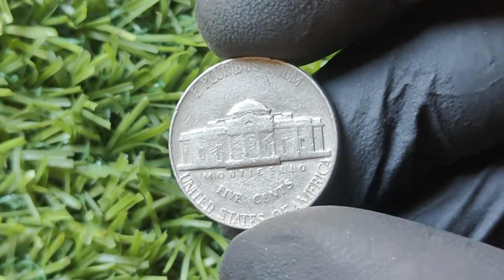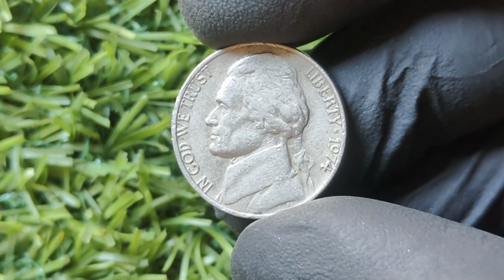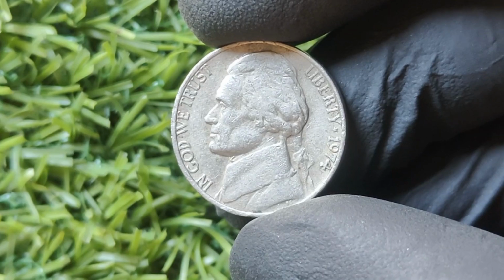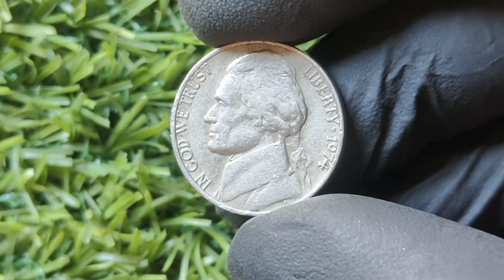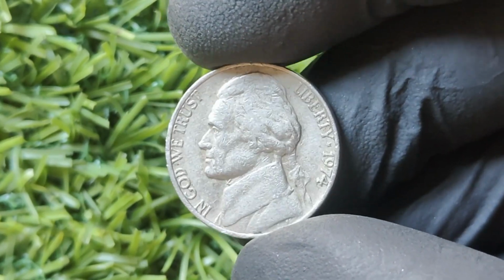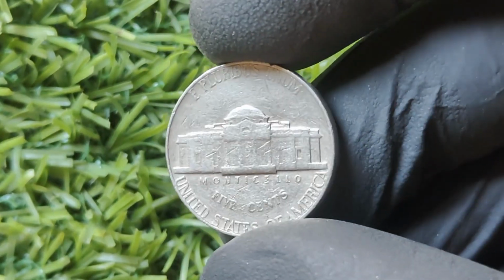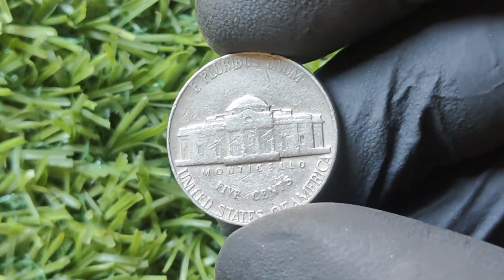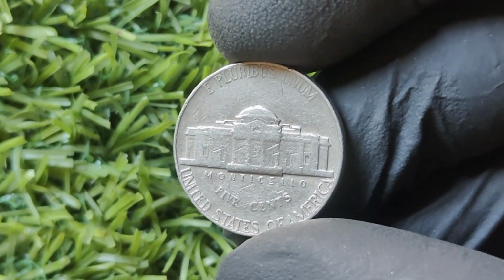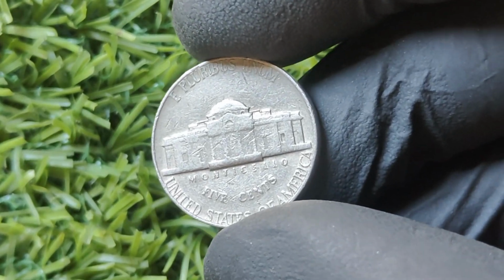Now pause. Ask yourself, how many times have you handled a nickel without looking twice? If you're like most people, probably thousands. That's the fear factor here. Because one of those common coins could be your million-dollar lottery ticket and you wouldn't even know it. In early 2024, a verified 1974 no mint mark Jefferson nickel sold for a staggering $533,000 at auction. Why? Because it was nearly flawless. Rare. A perfect storm of condition, minting anomaly, and history.